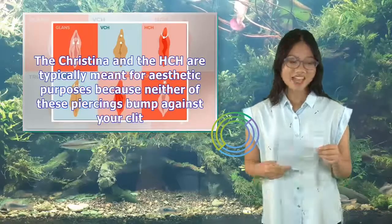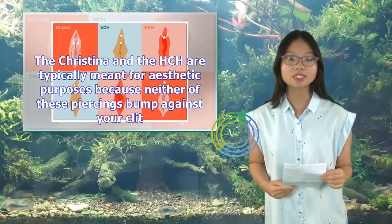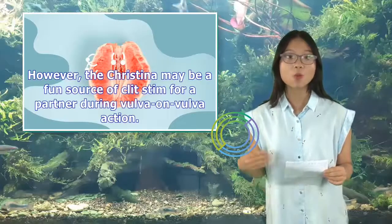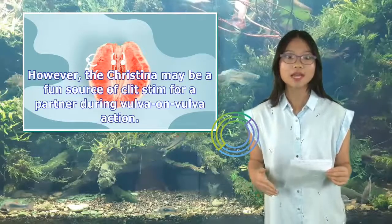The Christina and the HCH are typically meant for aesthetic purposes because neither of these piercings bump against your clit. However, the Christina may be a fun source of clit stim for a partner during vulva-on-vulva action.